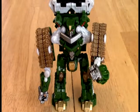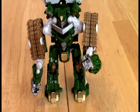There he is right there. In fact, guys, he is definitely one of the shorter Deluxe Class. And if you look, his arm extends almost all the way down to the bottom of his leg, which is, I guess, kind of odd, but not the end of the world there, guys, by any means.